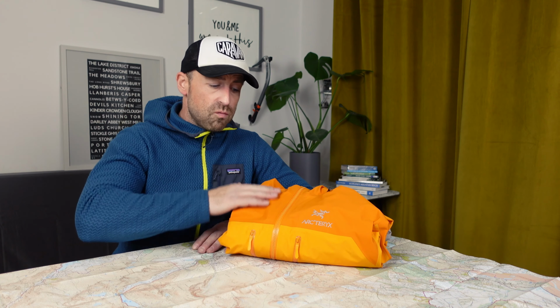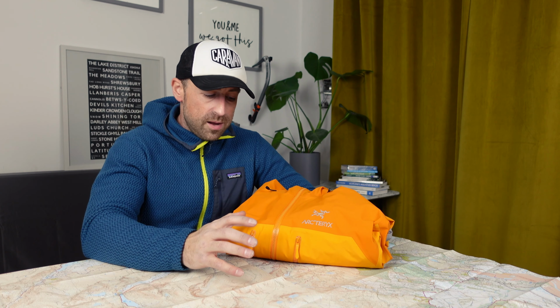If on the other hand we're going to be doing stuff like mountaineering, climbing, scrambling, the likelihood you're going to rub this up against some nice sharp rocks or some really scratchy surfaces is probably going to be quite high. So we want something that's ultra durable, because the last thing we want to do is go scratching this and letting the waterproof membrane get ripped.